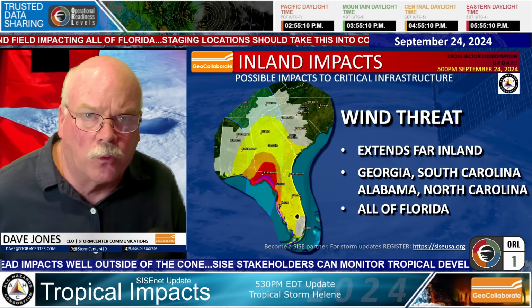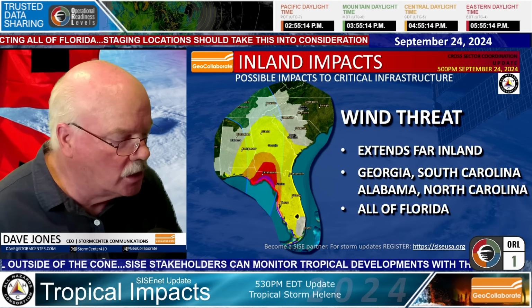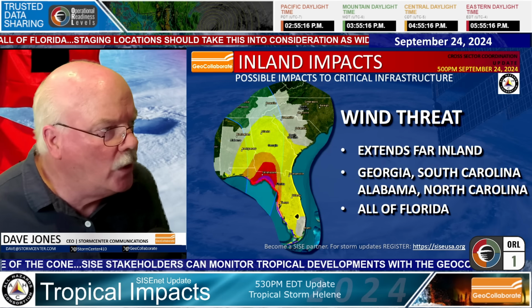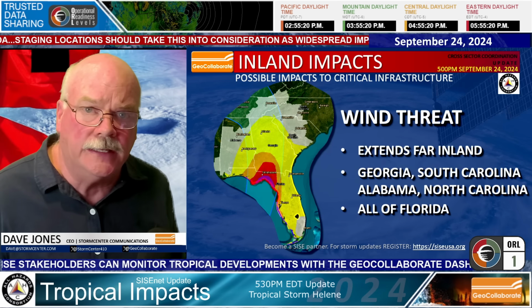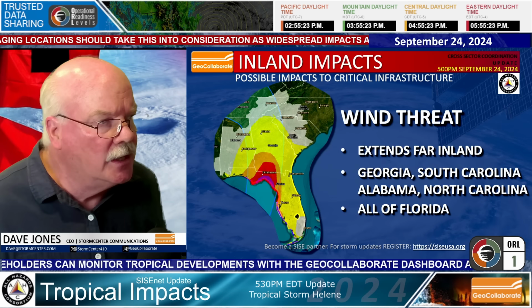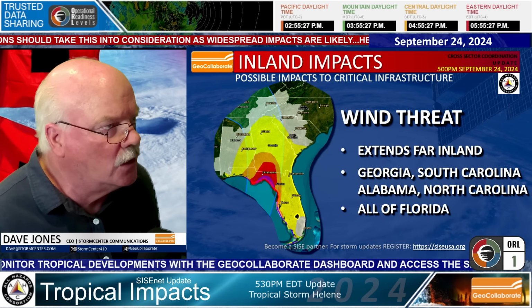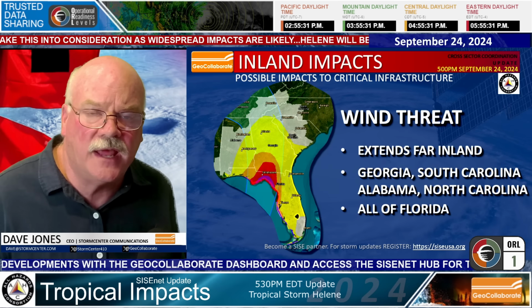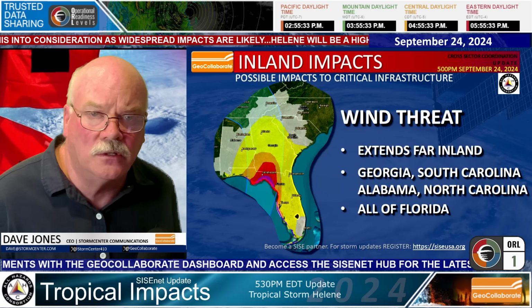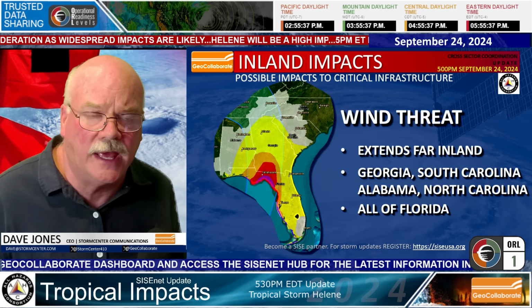Recapping, this is the wind threat that has been issued by the National Weather Service. And I want to point something out here. The wind threat for damage will extend far inland, as I mentioned. But the National Weather Service has extended the wind threat. Look at that yellow area. That's a higher likelihood of wind damage within that yellow area. It's even higher in the orange and highest in the red.